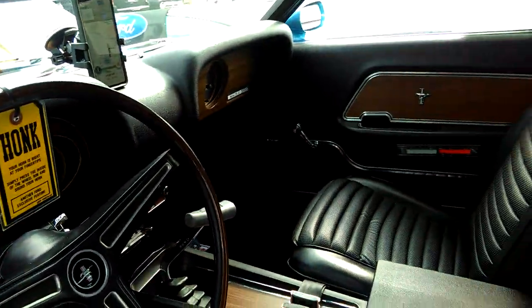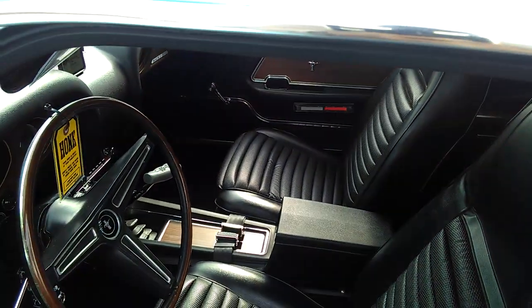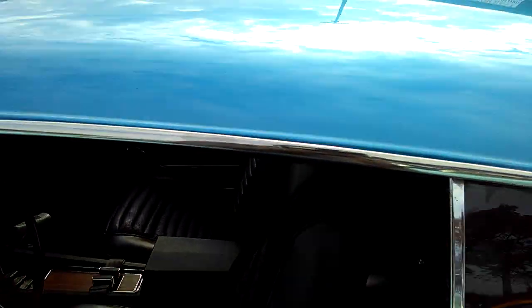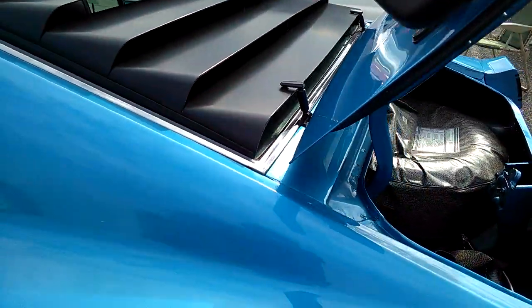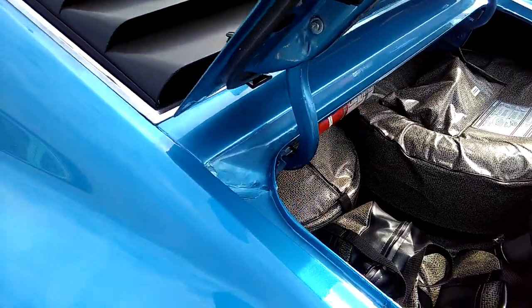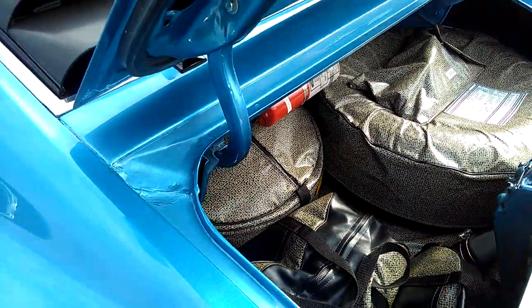Great interior. It's got a Hurst 4-speed in it. Louvers on the rear window. Oh, shoot. It's got a fully carpeted trunk. That is awesome.